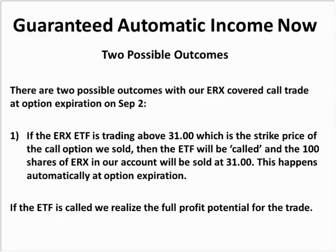So there's two possible outcomes for this weekly ERX covered call trade at option expiration on September 2nd. If the ERX ETF is trading above 31, which is the strike price of the call option we sold, then the ETF will be called and the 100 shares of ERX in your account will be sold at 31. So this happens automatically at option expiration. And if the ETF is called, then we realize the full profit potential for the trade.